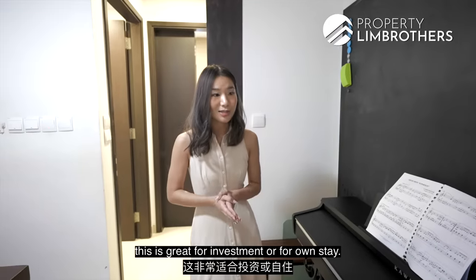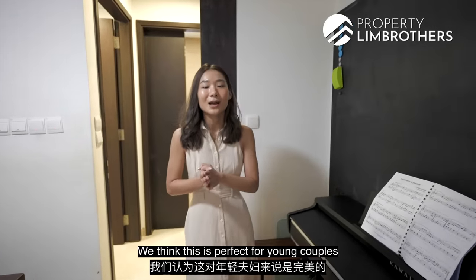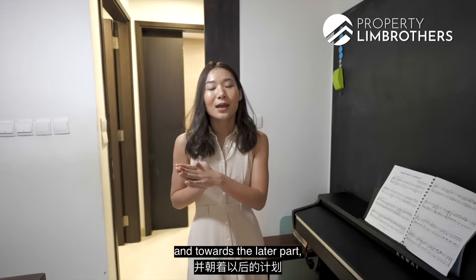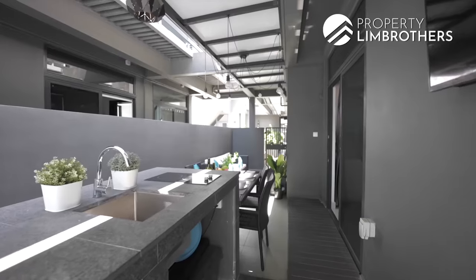As mentioned just now, this is great for investment or for own stay, and we think this is perfect for young couples using this as their pivot home. So what you can do is you can stay here at the beginning, and towards the later part, you can also choose to rent it out or even rent up the higher floors up there.